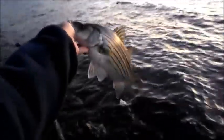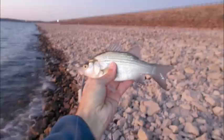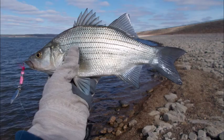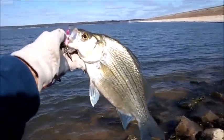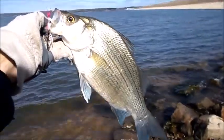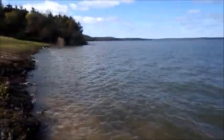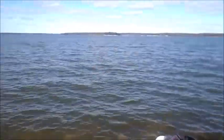Alright, beauty's 2.1. Got just enough light, maybe one or two more casts. Alright, I think this guy's back in range at 2 pounds again. I gotta get a weight on this one. Hardly ever catch anything this far down, but they seem to be way down this end today.